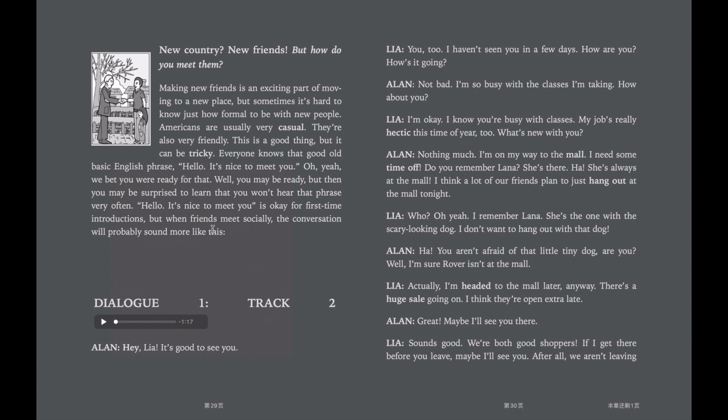Okay, so we're going to take a look at this dialogue. First, we're going to listen to this dialogue and try to figure out the relationship between the two persons that will appear in the dialogue, and pick out some really important information. Okay, here we go.